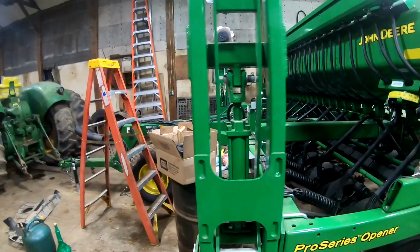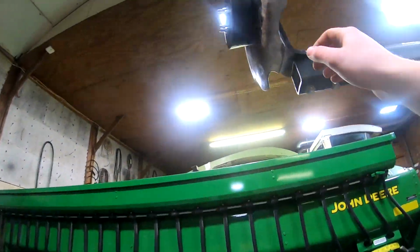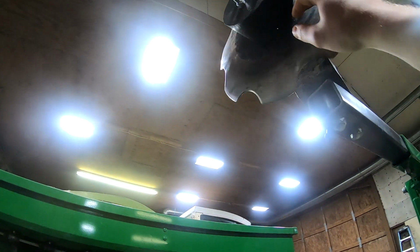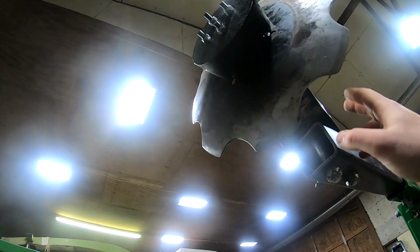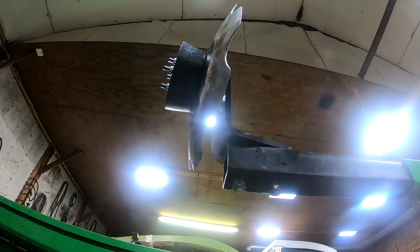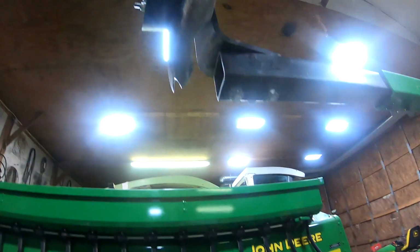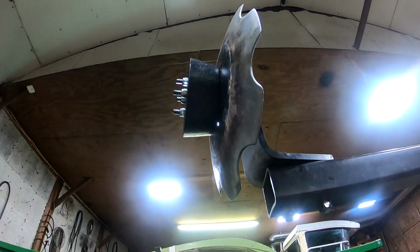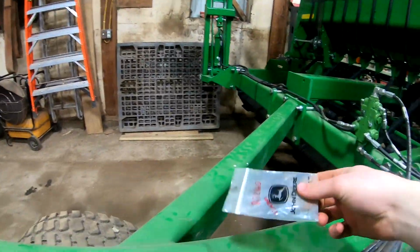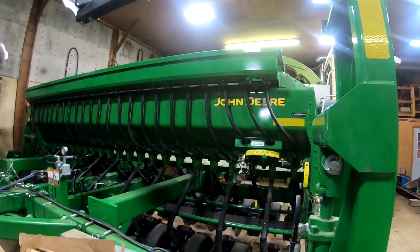Just got the last of my warranty work done today on the planter. Had to put a new bearing on here and also have a weight kit on here now also. So that was touched up today by the dealer we bought it from, so that's good. Here's the old stock depth gauges, I guess. So now there's a little weight, so hopefully that helps with the extra. Hopefully that helps keep the marker in the ground a little bit better.